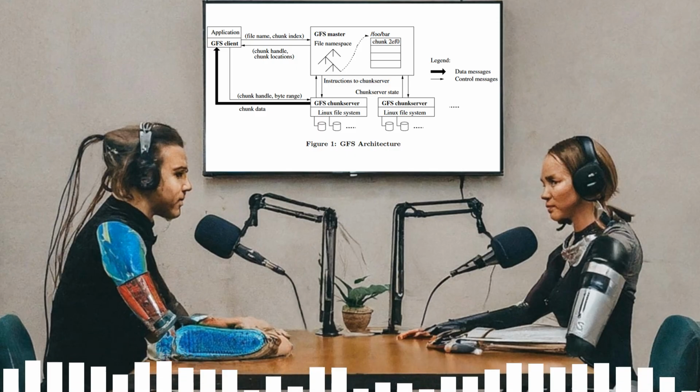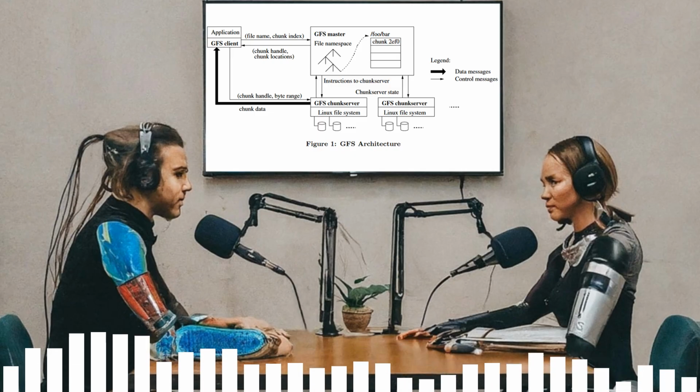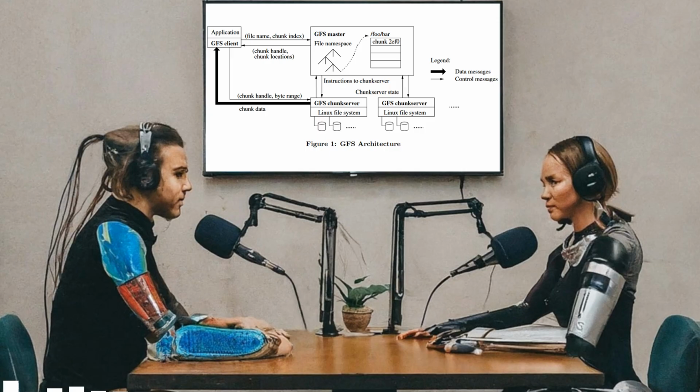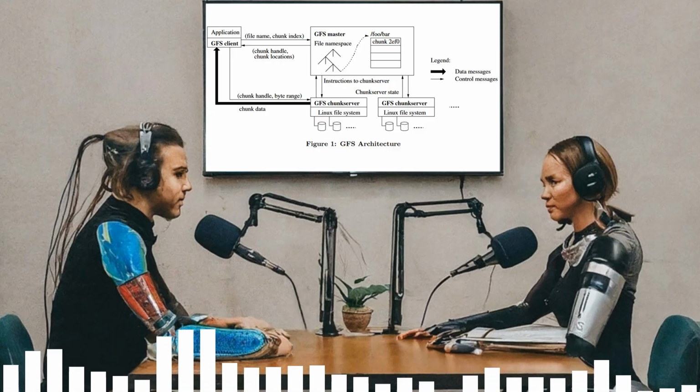It manages all the metadata. Metadata meaning information about the files. Exactly. Information about the files and their locations. So the directory structure, who has permission to access what, and crucially, which chunks of data make up a file and where those chunks are stored across the chunk servers. Got it. And the chunk servers are the ones that actually hold the data.